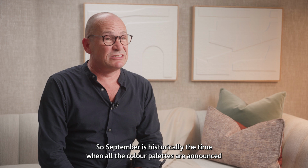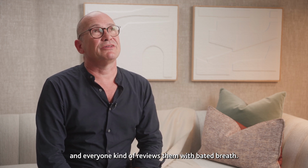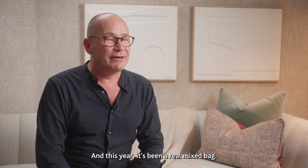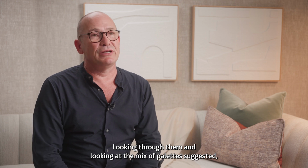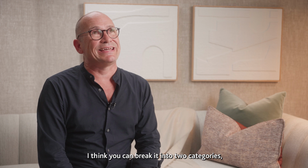So September is historically the time when all the colour palettes are announced, and everyone kind of reviews them with bated breath, and this year it's been a real mixed bag. Looking through them and looking at the mix of palettes as suggested, I think you can break it into two categories. Moody neutrals.